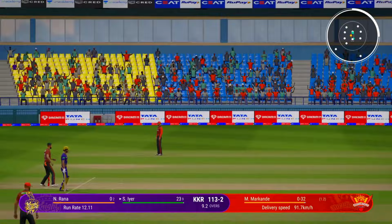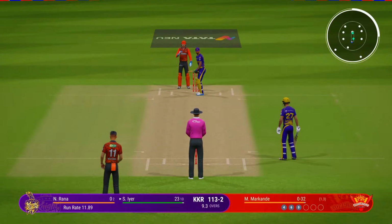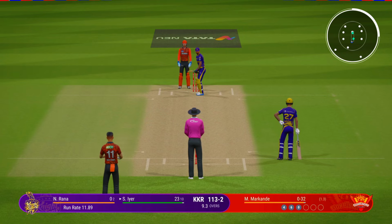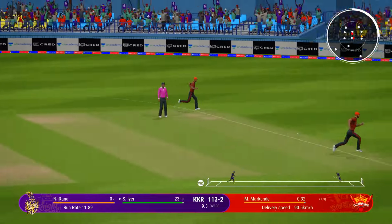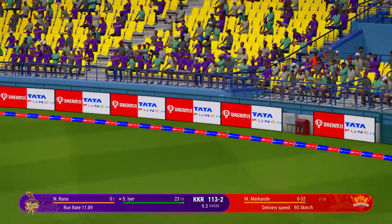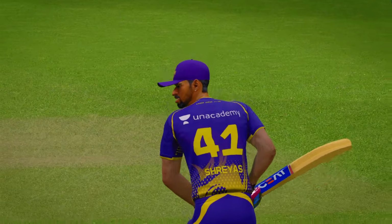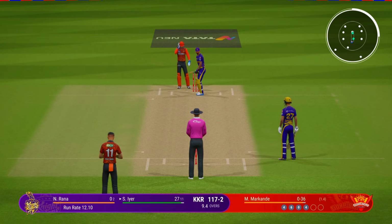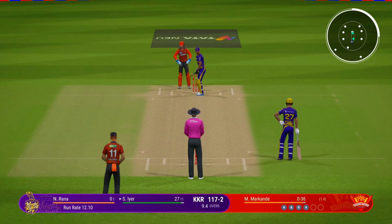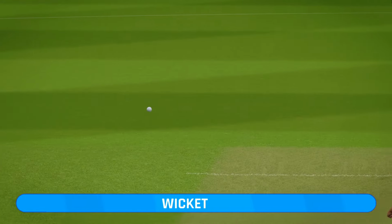Straight to the fielder. Beautiful timing there off the front foot. It's racing away. The fielder out in the deep has some serious work to cut it off. You can't hit the ball much better than that. Timed it to perfection. Gone. Played all around that one. What a delivery.